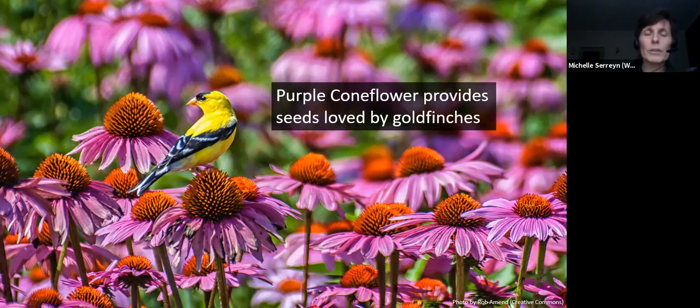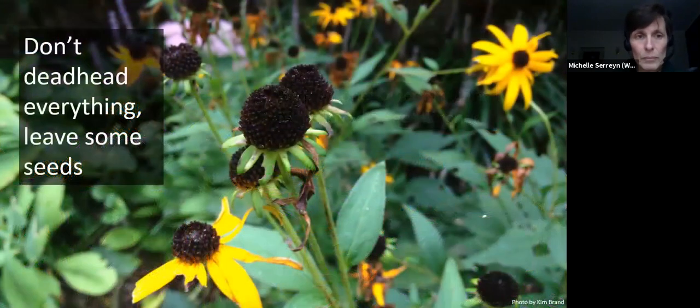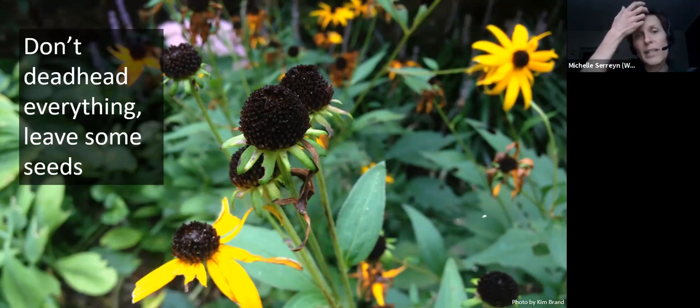So what you want to do, if we go to the next slide, is make sure after they're done blooming that you leave those what we call dead heads. They're not really dead. The plant is now taking all that energy and pumping it into those seeds, making sure they have enough food to survive through the winter and then start off as little plants the next year. But all the food that's stored in that seed can also be used by the birds. So you want to leave these up as long as you can, and that way the birds can use those seeds through the winter.